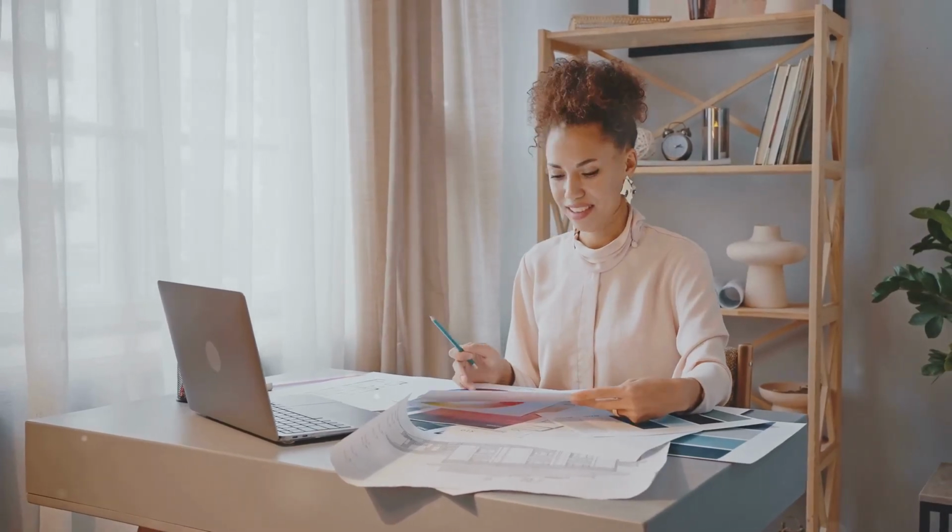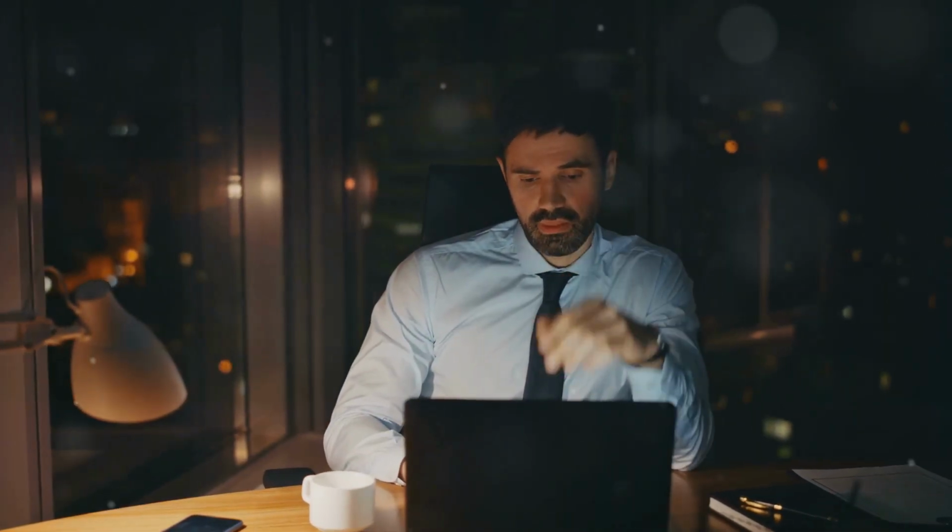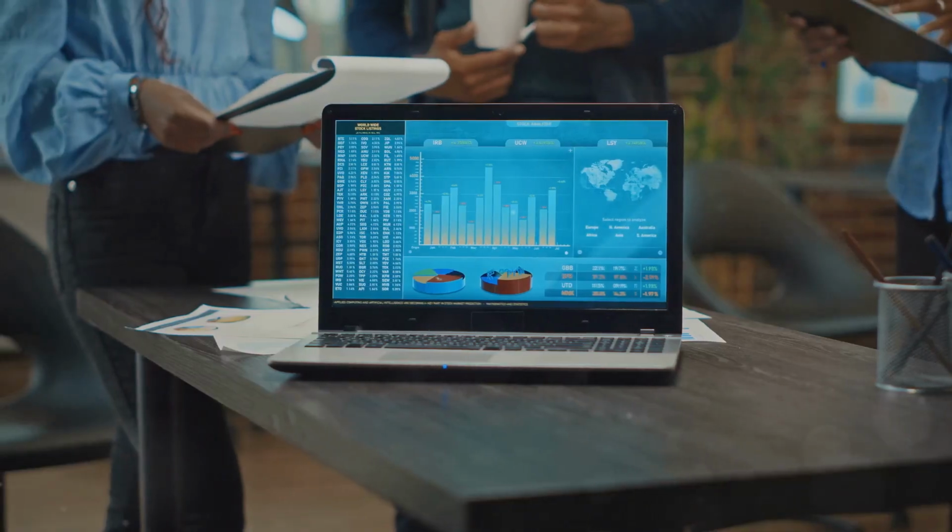These success stories highlight the potential of Amazon FBA. However, challenges and learning experiences are part of the journey. Adapting to market trends is crucial.